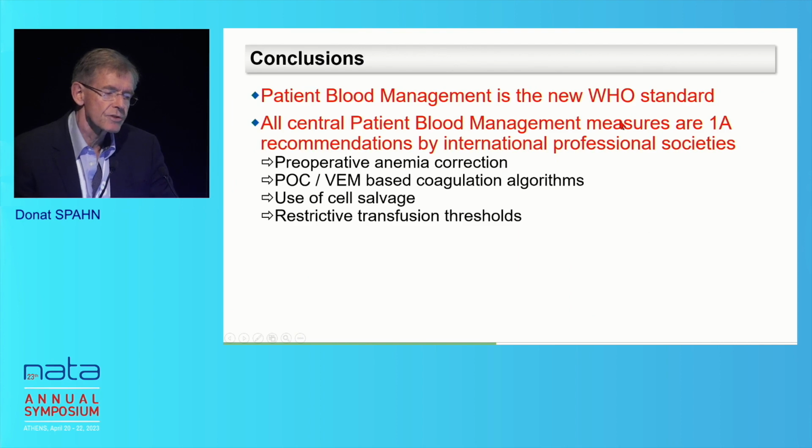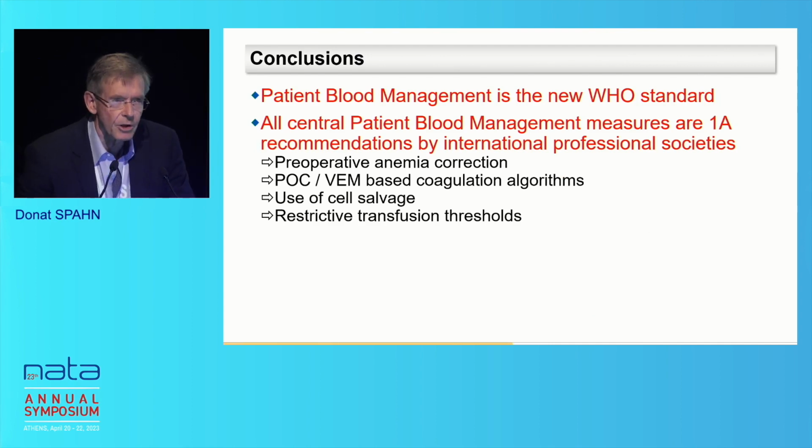So my conclusions are that patient blood management is the new WHO standard. All central patient blood management measures are 1A recommendations by international professional societies. So let's just implement them. And I'm very interested now to hear from Pierre TB what his experience is in his center when he introduced these methods. Thank you very much for your attention.